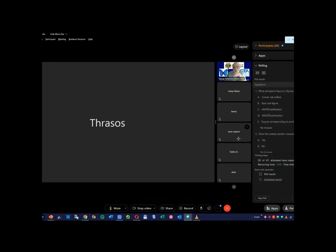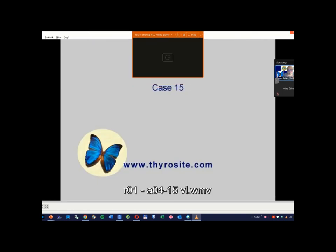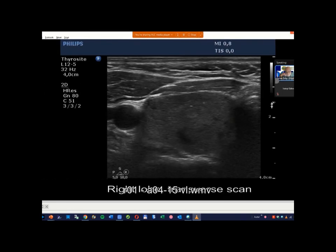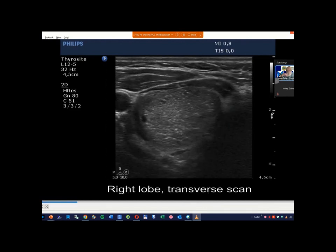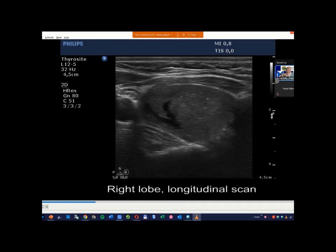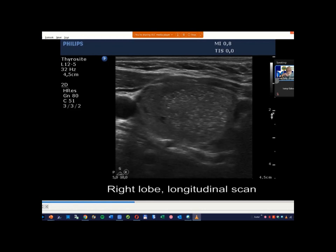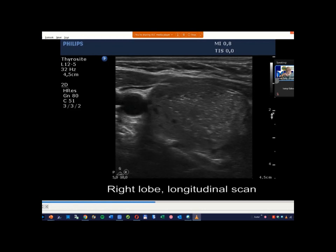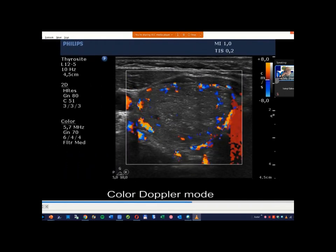Okay, so I share once more the content, and while playing the video, I tell you the distribution of answers. So, comet tail artifacts 0, backwall figures 5, microcalcifications 15, no macrocalcifications, and 12 colleagues stated that the nodule has proliferation of connective tissue. Does anybody wish to comment on this case or present?